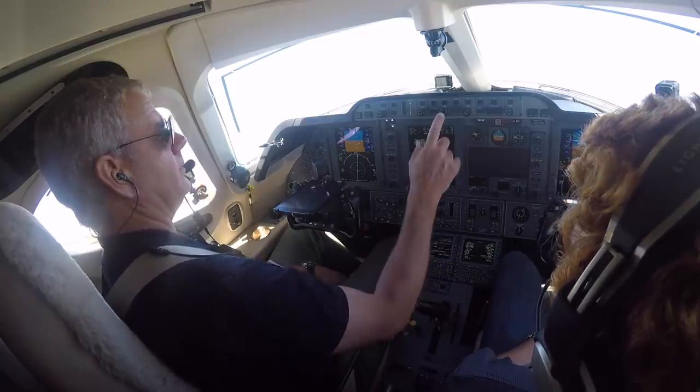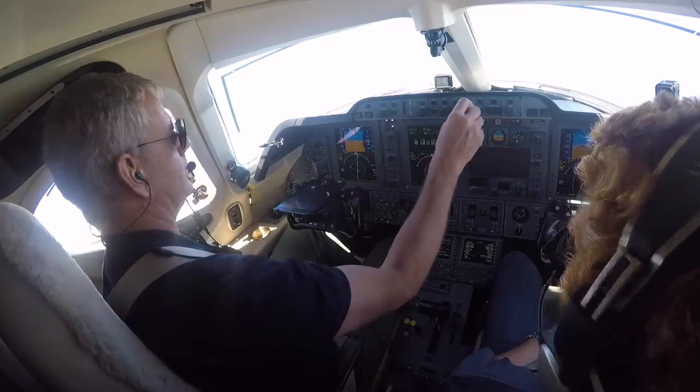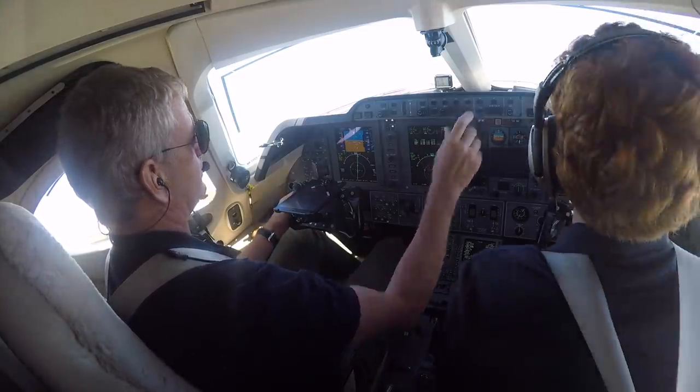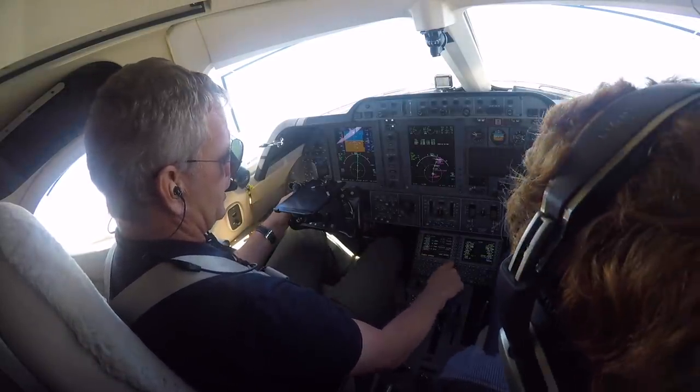Premier Zero Golf Mike, roger, disregard the Canada arrival, just the descent follow discretion to maintain 4,000, proceed direct row high, vectors, visual approach runway 17 right. Okay, down to 4,000 and direct to row high, Zero Golf Mike.